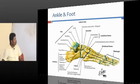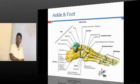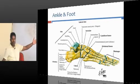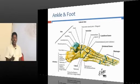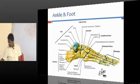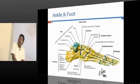All these are tarsal bones. Okay, talus, calcaneum, and the cuboid, navicular, cuneiform, all are tarsal bones. So the bigger two tarsal bones, talus and calcaneum, form the hind foot. Other tarsal bones form midfoot. So this is the joint among the tarsal bones, that is known as mid-tarsal joint, or otherwise known as Chopart joint.